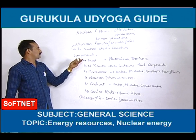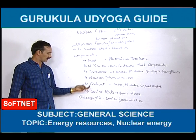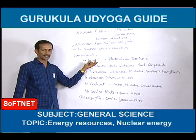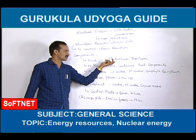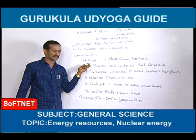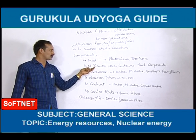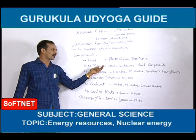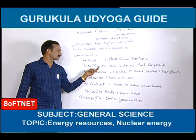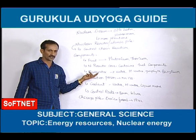Of course, if we see the nuclear reactor components, we have several components here. The first one is fuel. Fissionable elements such as plutonium and thorium are considered nuclear fuels, which are used in nuclear reactors. The nuclear reactor core contains the nuclear fuel components along with it, hence it is called the nuclear reactor core. And then nuclear moderators are used.